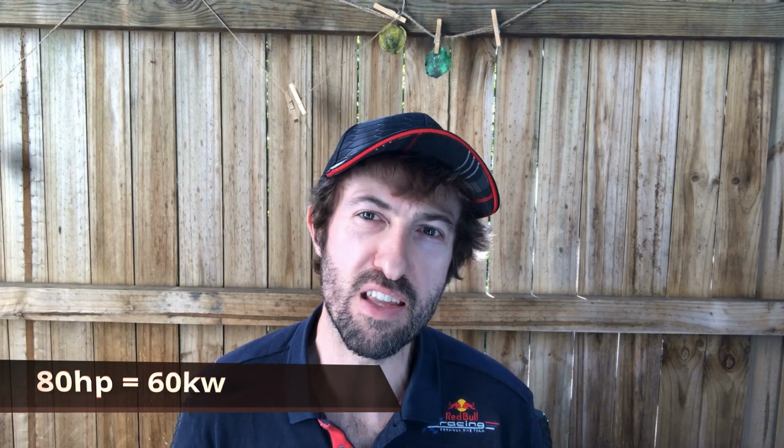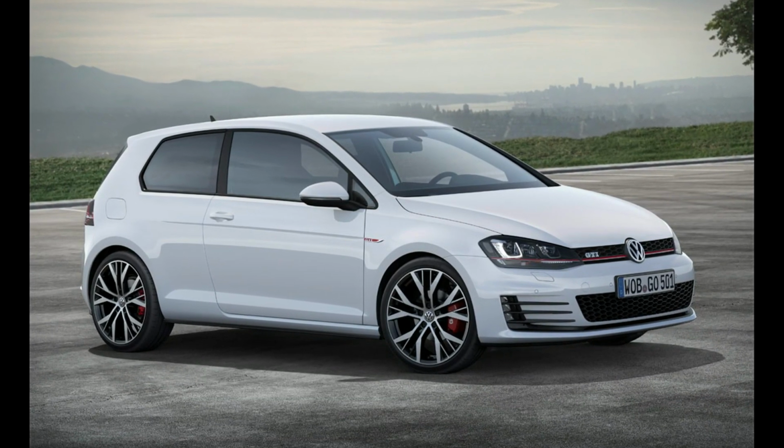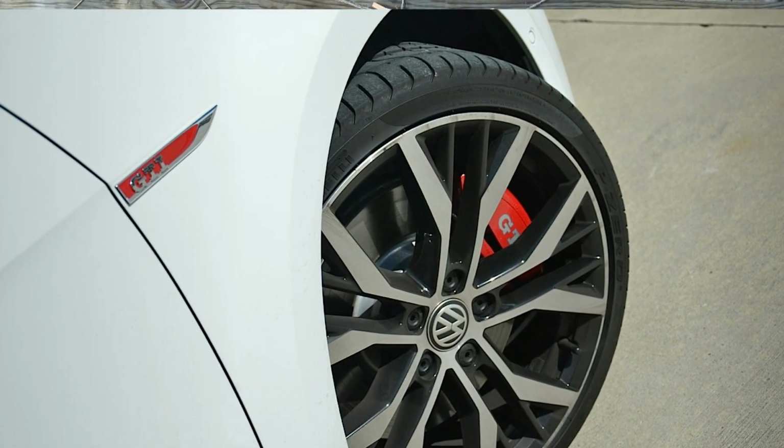Now you may not believe this, but there are actually 4 different versions of the MK7 GTI with over 80 horsepower difference between the first and the fourth. So from a mechanical point of view, one of the big differences is the brakes. The Performance Pack gets larger 340mm brakes up front with larger single piston calipers with the GTI logo on them. It also gets vented versus solid discs out the back.